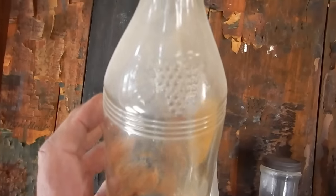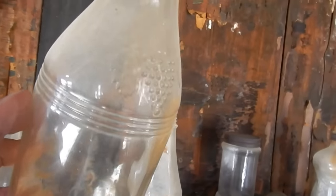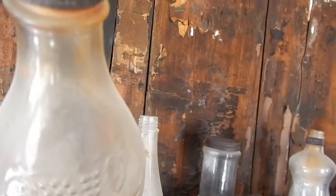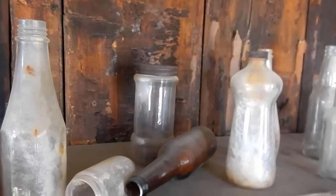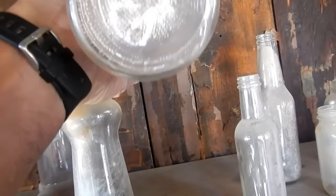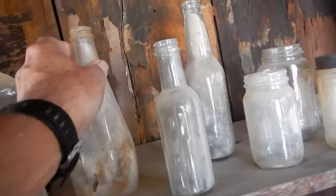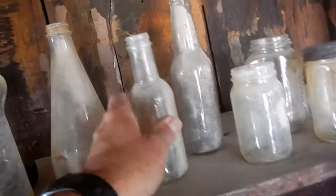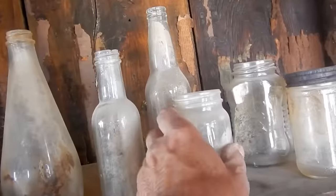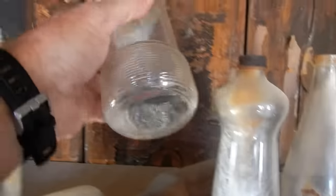That looks like it would be grape juice, judging from the bunch of grapes there. That's a neat bottle, isn't it? And then two more ketchup bottles. I don't know what this one is. Probably a sauce bottle. Mayonnaise back there. Instant coffee right here.